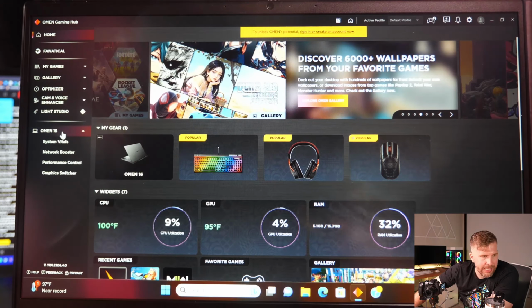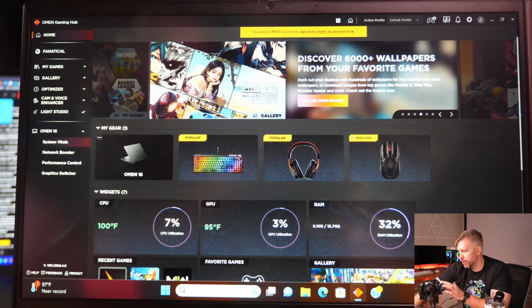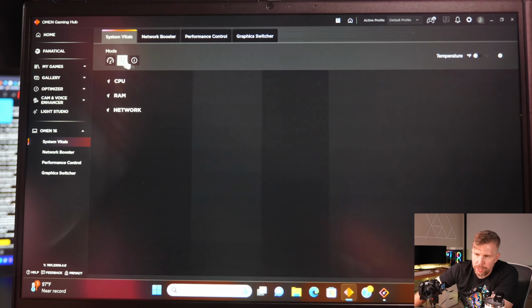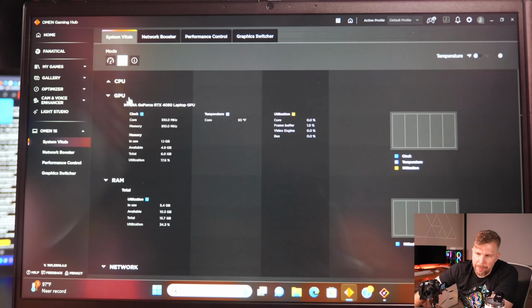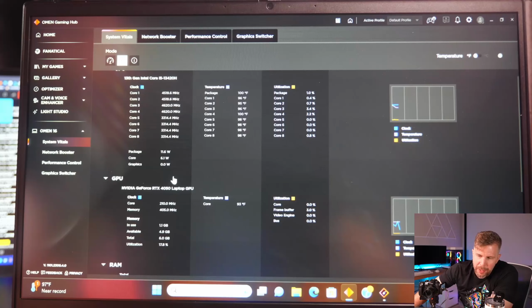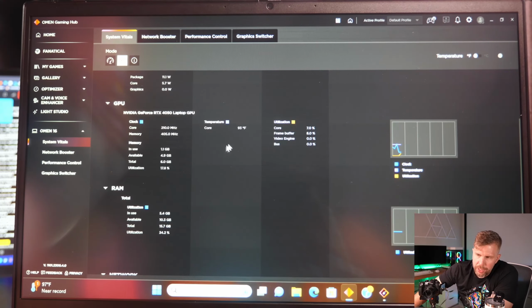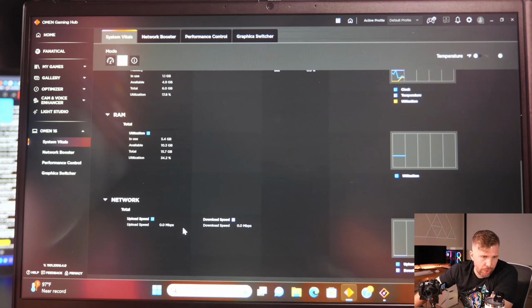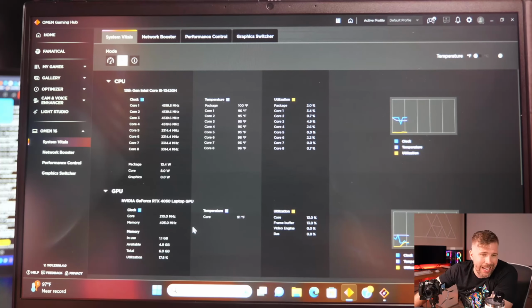Under the Omen 16 tab is where you can control your system vitals. Data here for your network, your GPU, CPU utilization, RAM utilization. Under the Advanced tab, I actually like the Advanced tab a lot. You can see what each of your cores on your CPU are doing, your package power, your GPU information, and your temperature, as well as your RAM utilization and network utilization. So it's kind of like an HWiNFO built into the software, which is cool.